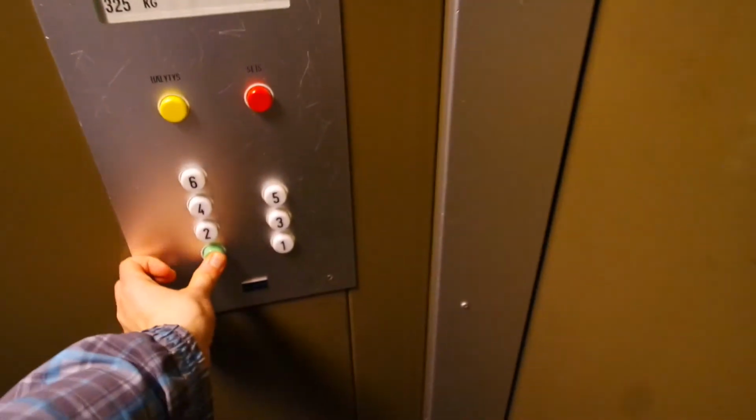Now you can press. Because I had pressed it twice already. Yeah. The numbers are reasonable here. Yeah.